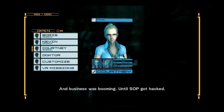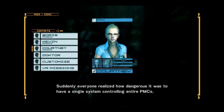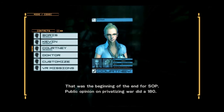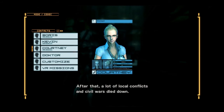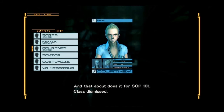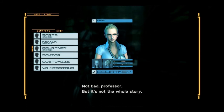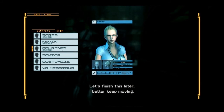And business was booming. Until SOP got hacked. Suddenly, everyone realized how dangerous it was to have a single system controlling entire PMCs. That was the beginning of the end for SOP. Public opinion on privatizing war did a 180. After that, a lot of local conflicts and civil wars died down. The PMC conglomerates had to split up and downsize just to stay in business. And that about does it for SOP 101. Class dismissed. Not bad, Professor. But it's not the whole story. No, I know. Let's finish this later. I better keep moving.